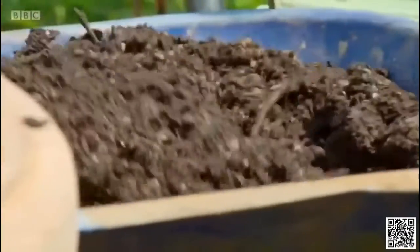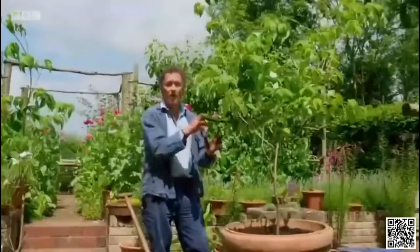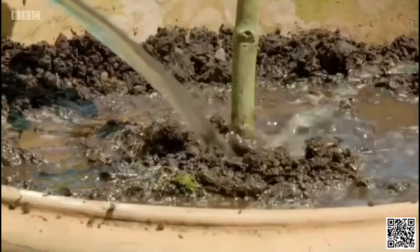Let's fill in around it. Let's just make sure that's firmly in. It's tempting when you plant a tree or a large shrub like this to start pruning, because after all, the shape is absolutely critical in this situation, as well as the flowers and the colour. But wait for the first growing season. Next thing to do is water it really well and then mulch it.